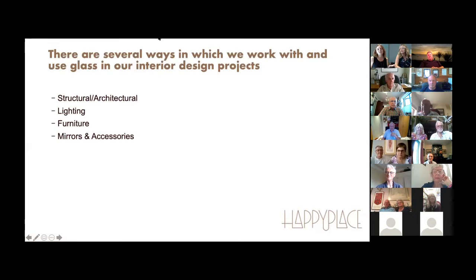But yeah, in terms of how we work with glass, there's a number of categories, if you like, that we deal with and consider in any project. So obviously there's structural and architectural glass. We have buildings with windows and doors and all those lovely things. So we'll talk about how we deal with that in our projects. We don't get that involved with the structural side, but it does have an impact on how we dress and furnish and deal with the projects that we do.